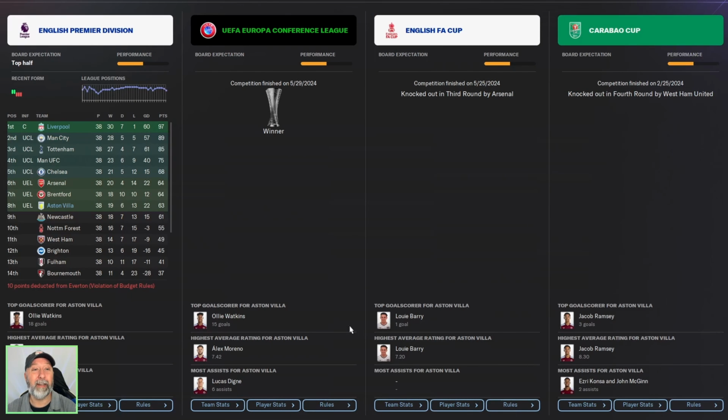Yeah, that needs to pick up. FA Cup, Carabao Cup, even worse. But the Europa Conference League, we can see where they put all their fish in the baskets. Winner of the Conference League is great. So 1 out of 4.